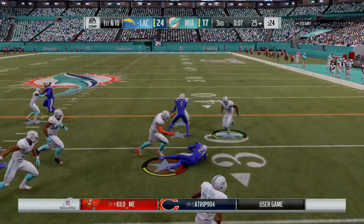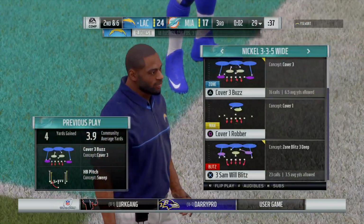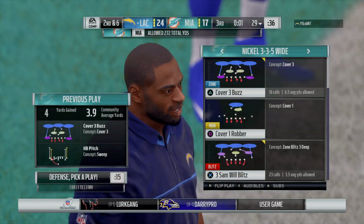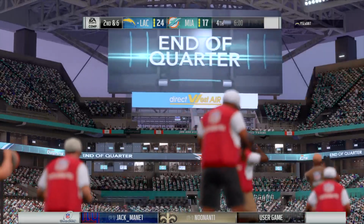And they try to sweep to Jones. Call it a gain of 4 on 1st, and that'll make it 2nd down. And 3rd quarter here, you've got the lead. This is where that strong run game can really benefit you. Stayed in bounds there, kept the clock going.